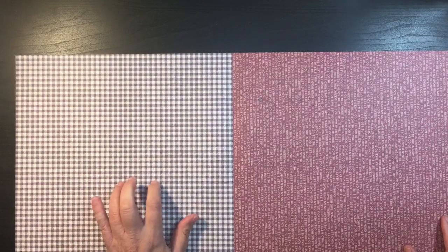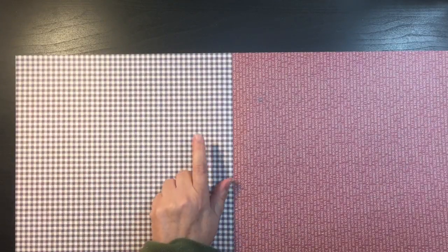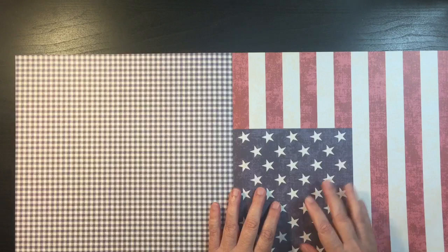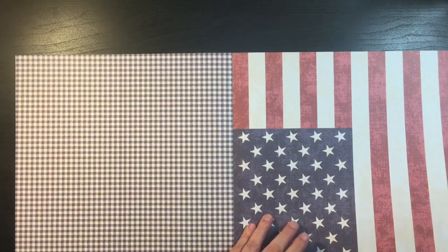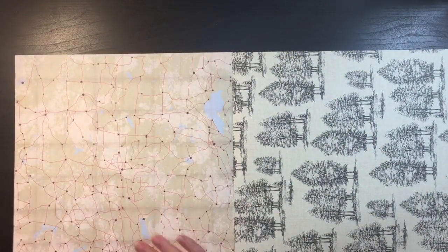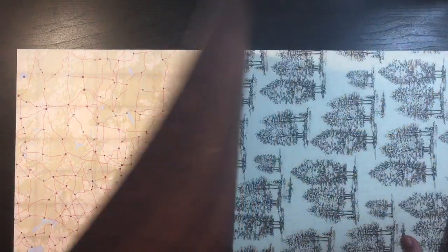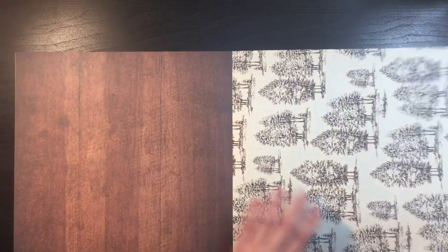I love this check. That one makes me happy, and it looks more like a navy blue, not a black. This one here is useful. I can use this for Mount Rushmore pictures, or I can use it for 4th of July. So very useful piece of paper. The back side is the map. Again, very useful. South Dakota is all full of trees, so I could see using this tree paper. But the back side will definitely probably be used, and that is the beautiful wood grain.